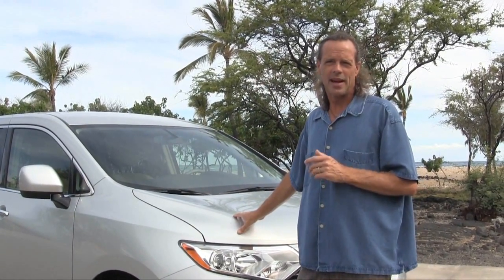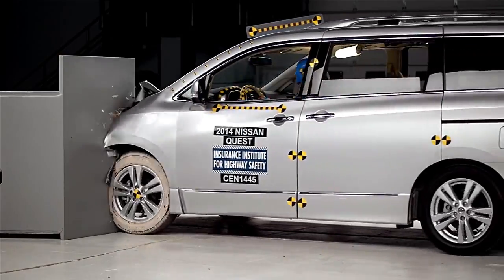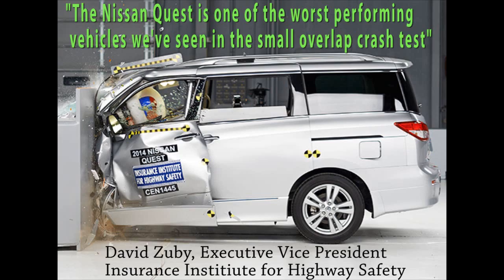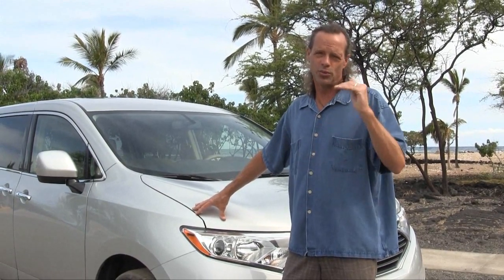Some of my complaints though are more about the safety and some of the odd characteristics that this car has in regards to being kid friendly. One of the main reasons you buy a minivan to begin with is because it's a family vehicle and you'll have your family inside as occupants. Now, for whatever reason, minivans have always scored fairly low overall in safety, and the Nissan Quest scores particularly low on the small overlap impact by the Insurance Institute for Highway Safety. Now that could be a deal breaker right there for you.